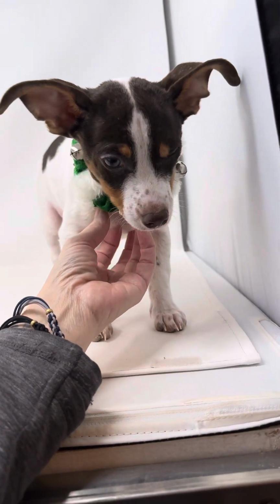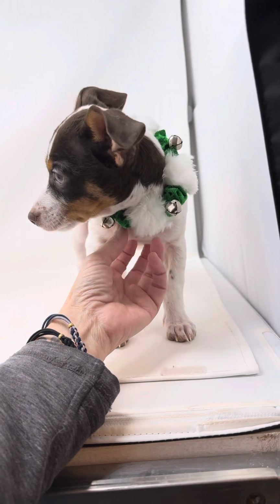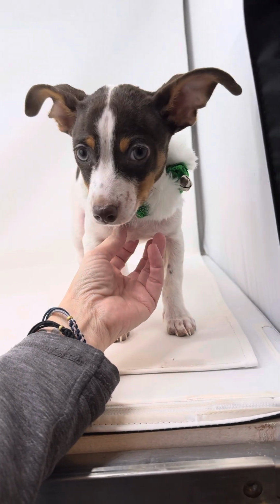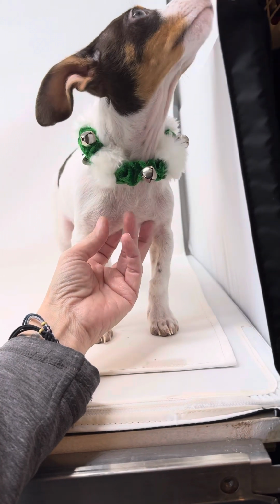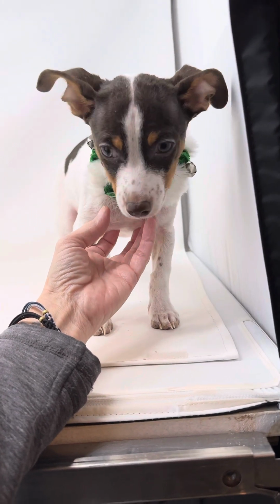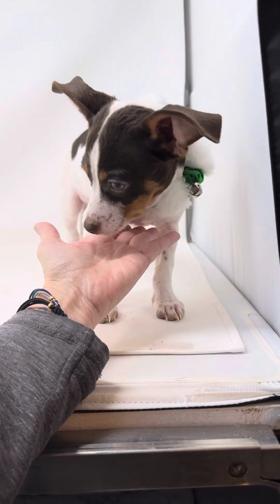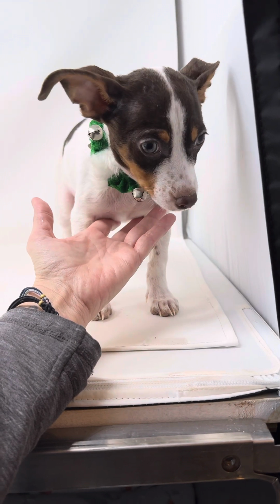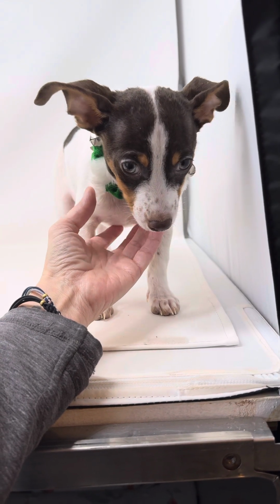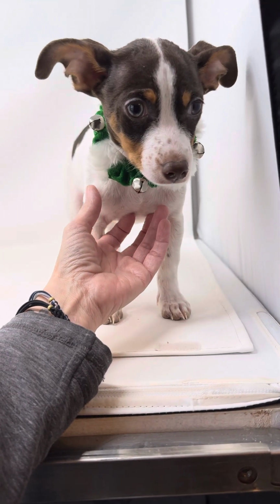So look at this little guy. This is Monkey Run. Monkey Run came to us from that hoarder breeder situation. If you've followed our Facebook page, you'll know exactly what I'm talking about. He was in an environment with a bunch of other dogs in this room filled with filth, like 5 inches of poop, pee, filthy blankets.